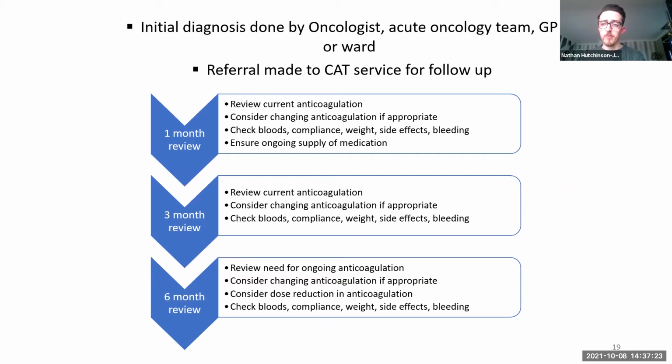Obviously, the 6 month review for most patients will mainly be about the need for ongoing anticoagulation, whereas that first month review will often be more focused on what they're currently anticoagulated with. Are they tolerating it? Have they got an appropriate management plan in place? Have they got everything in place for ongoing supply of medication and appropriate monitoring? So there are differences with each of those.